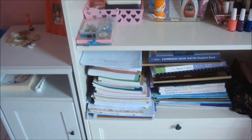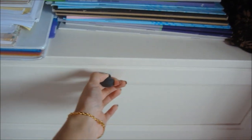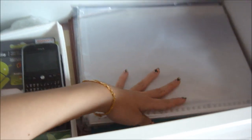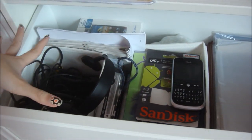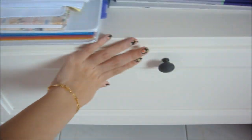Yep. And then at the bottom I have my school books, like workbook and textbook and dictionary and those school stuff. And then in this drawer here I have more albums and school stuff at the bottom, like my report card or something like that. And then here I have all the electronic gadgets, like old cameras and phones and stuff. So yeah, this is this.